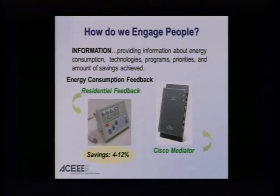On the residential scale, we did a meta review suggesting a range of savings, 4 to 12% on average. We saw as much as 30% savings, as low as 1 or 2%, but the range is about 4 to 12%. In commercial buildings, the Cisco Mediator is a very interesting technology. Many buildings have different protocols by which they communicate and maintain operation of lighting, of computers, of sensors of all sorts, of heating, of cooling.